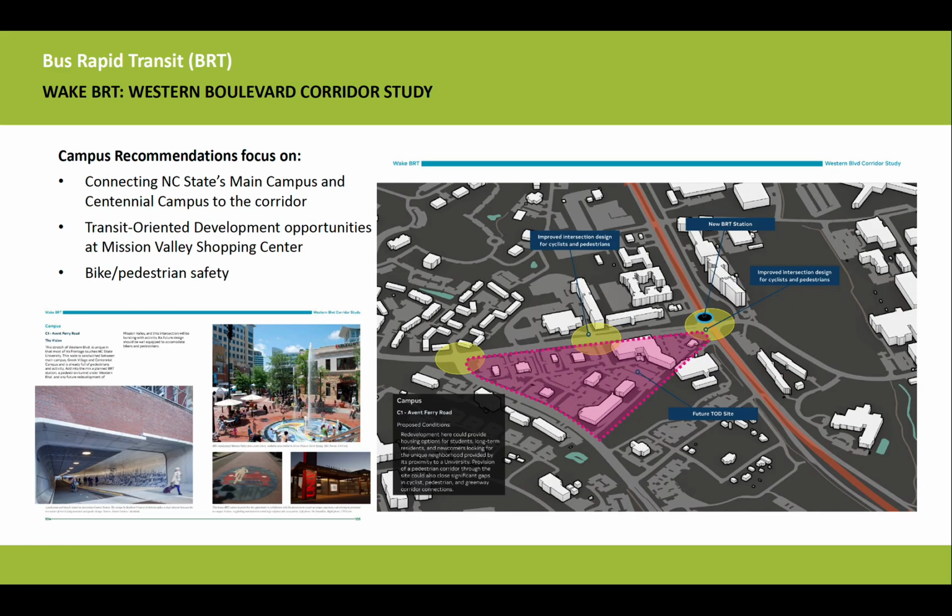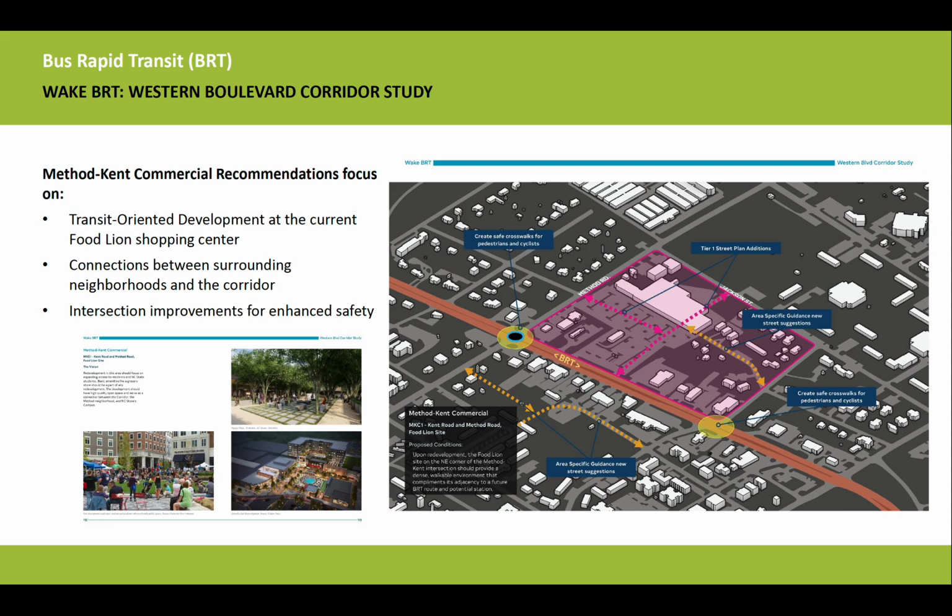The campus character zone is primarily known for its shared frontage with NC State University. The main goal here is to connect NC State's main campus and Centennial campus to the BRT corridor. This can be accomplished with exciting TOD opportunities at Mission Valley Shopping Center and improving conditions for transit users, pedestrians, and cyclists. The Method Kent Commercial Zone is unique in that it contains the commercial core of the corridor and borders 2 of Raleigh's well-known neighborhoods, Method and Kentwood. With this in mind, recommendations here look to maintain the commercial core with TOD opportunities at the current Food Lion Shopping Center, while also improving access into this core from the surrounding neighborhoods.